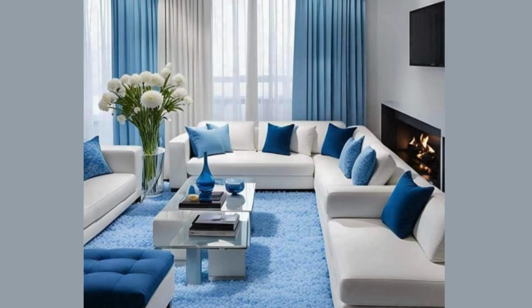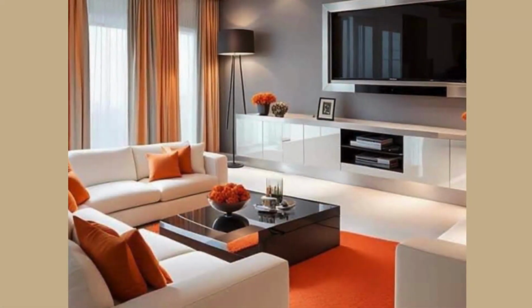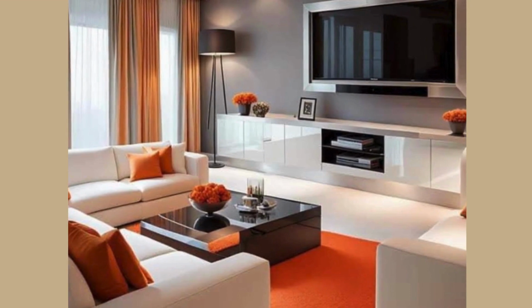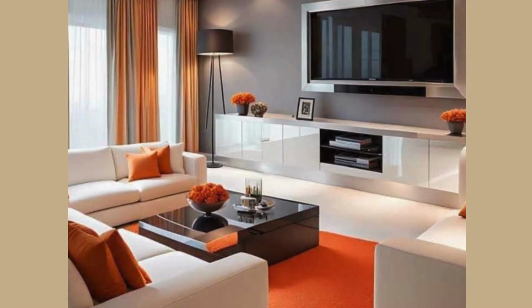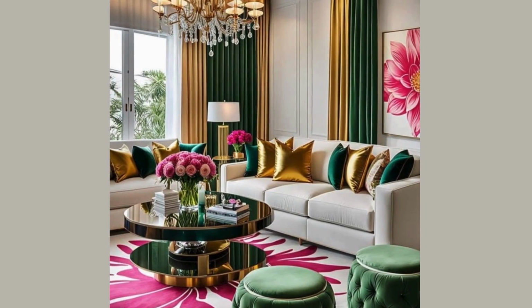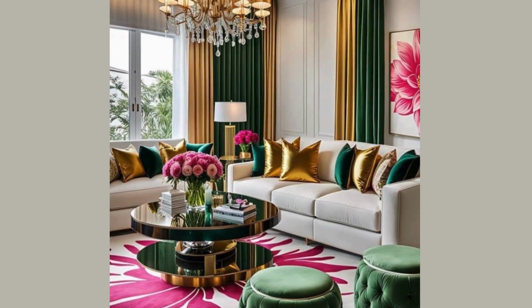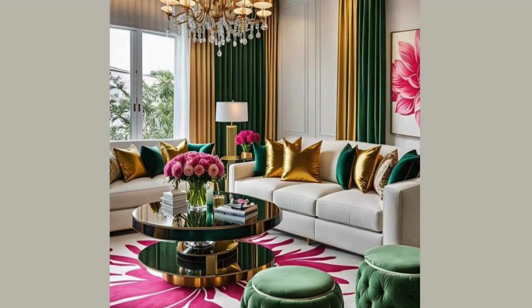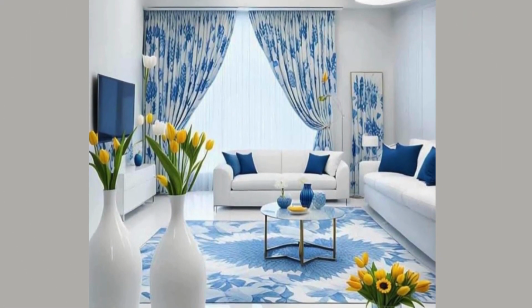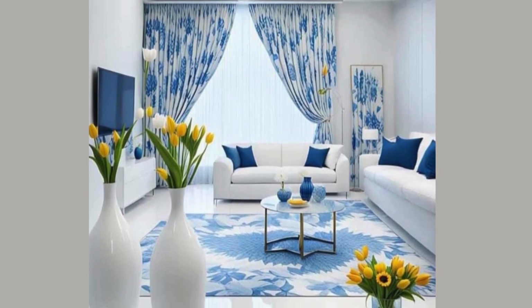For example, blue and orange are complementary and create a dynamic contrast, while blue, green, and teal are analogous and create a calming effect. Using a triadic scheme like blue, red, and yellow can add energy and variety to your living room.